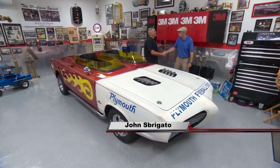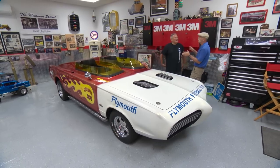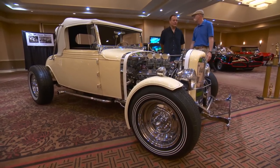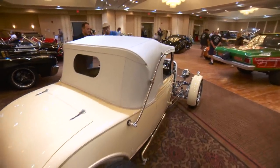John, great to see you, man. Great to see you again. You got quite a place here. Thank you. Well, we met a couple years ago at Wild Hot Rod Weekend. Yes. Dead Man's Curve, guys. Yes. And you were in the ballroom, and they just have such a great display in there. All these unbelievable cars. It's amazing in there.